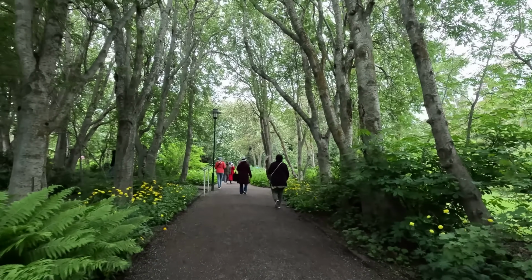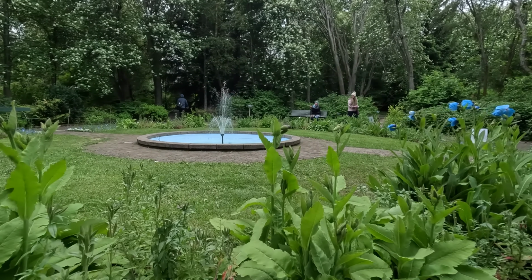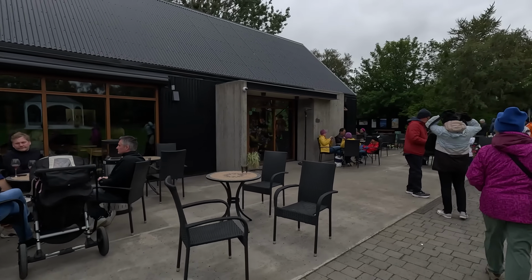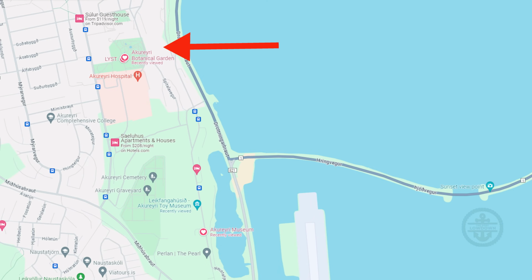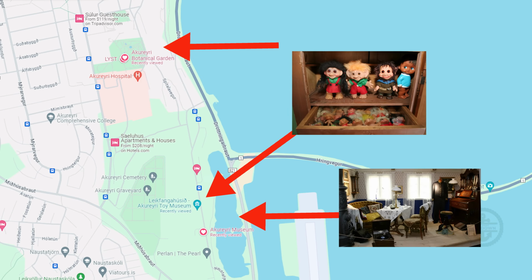Now it's quite a beauty even though it's small. It's lovely and definitely worth the time to check out. There's also a cafe on site that's also an evening performance space. And before I forget, there's 2 more museums within a 20-minute walk from here, Akureyri Heritage Museum and Toy Museum.